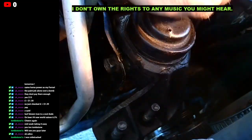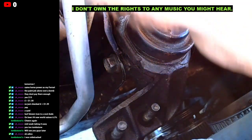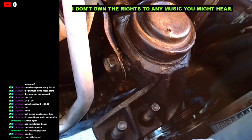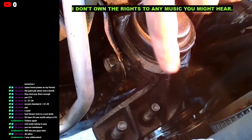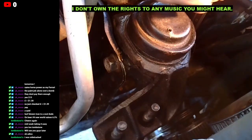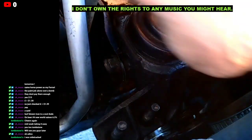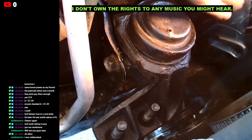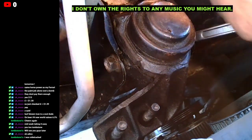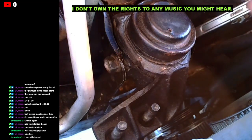Hey, no worries, man. So as soon as I get this mount on and this bolt tight, then two more right here, you can see them at the bottom of your screen. Once I get those in place, we're out of here anyway for the day. I'll probably be back in tomorrow to finish this up.